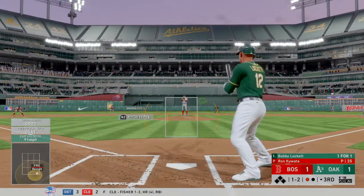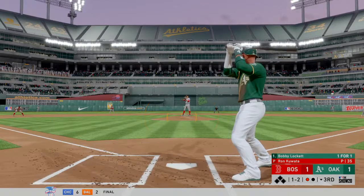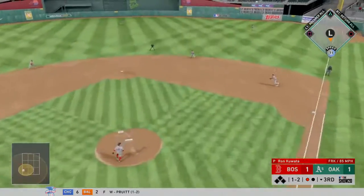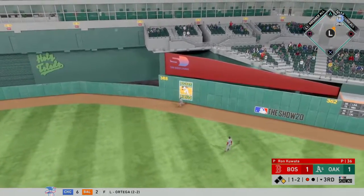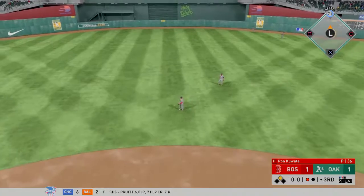Trying to pick things up where we left off, Bobby Lockett. He'll try to follow up the double in his last at-bat with another big hit right here. Well, he got a good pitch to hit last time up. Look. One sack as that ball is into the gap in right center. Should be good for at least two bases. And he'll pull into second with one away.